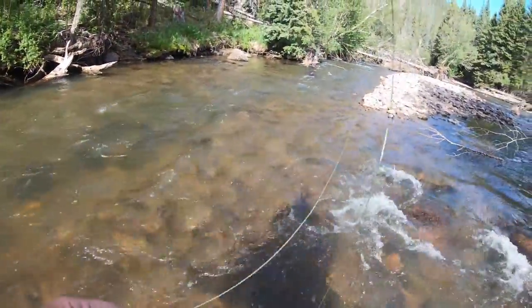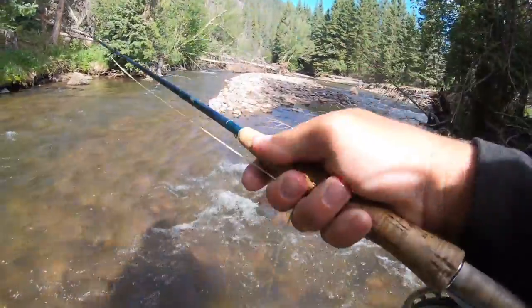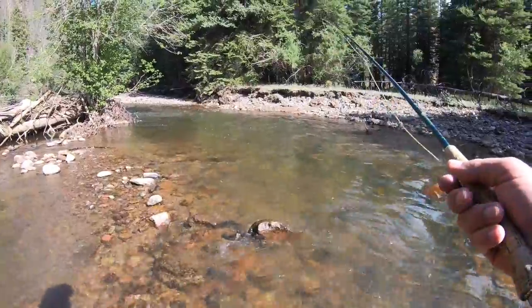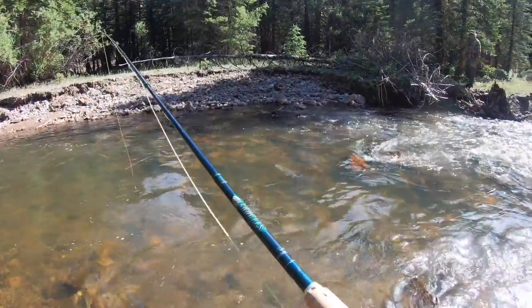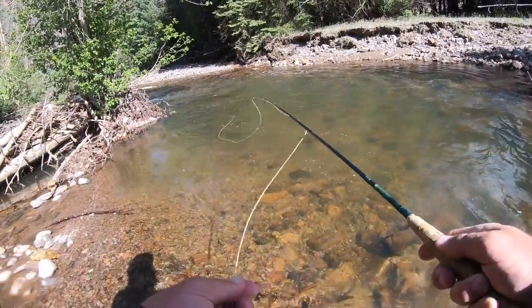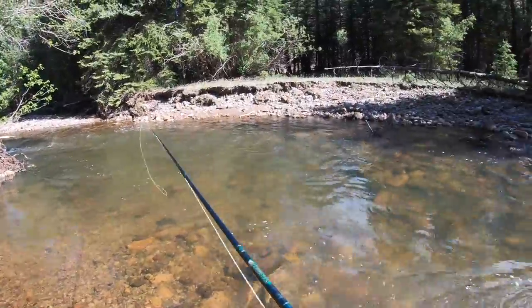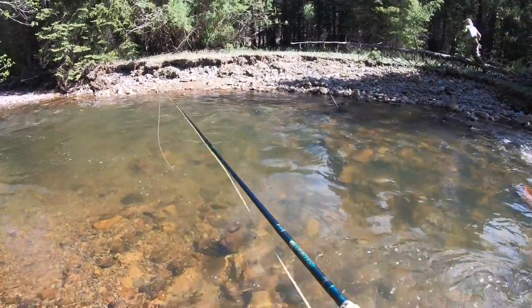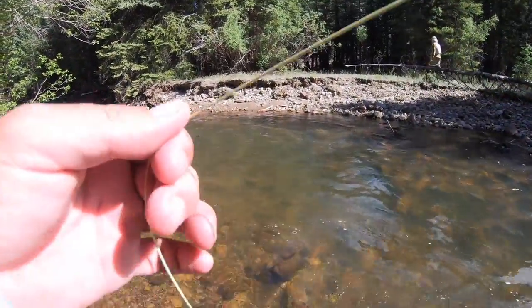Oh, shoot. I'm stuck in a tree. I don't think I'm getting that one back either. Nice looking hole. They're eating it. I got a couple more. I got a bunch of these flies if you want one. Yeah, go for it. I'm going to probably take a break. Yeah, well, hit that rock too. All right, I'll hit that.